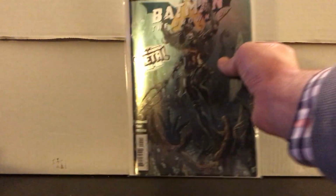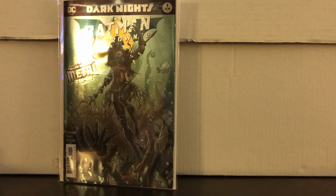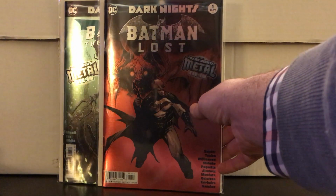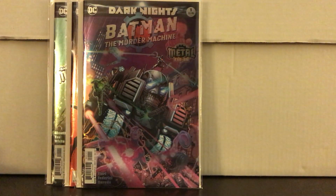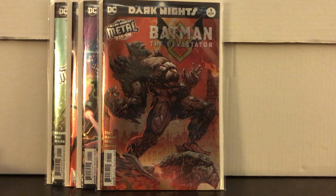But mainly, this shop makes their money in comics on new releases. So I found these for cover price. Drowned #1, and these. The ones that I did find, they had a decent amount, so I was able to pick through and find some nice high grade ones. The Lost, they had a Murder Machine, they had a Devastator. So I got all of those for cover price.